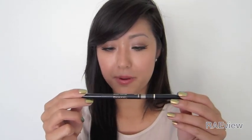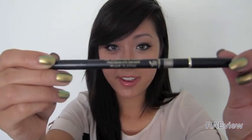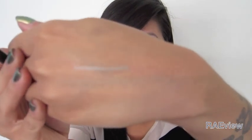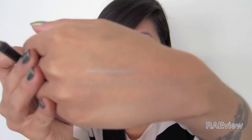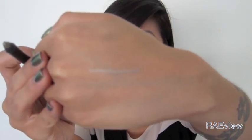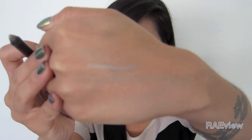And the last piece that I purchased from the fall collection was the Le Crayon Yeux in Khaki Platine. I figured this would be similar to Rose Platine, but it's actually not at all. Rose Platine has iridescent glitters, and this one is actually just a smooth metallic pencil. It makes a great complement to cool toned eyeshadows, and it's interesting because it has a slight khaki tinge, but it's definitely nothing like Rose Platine.